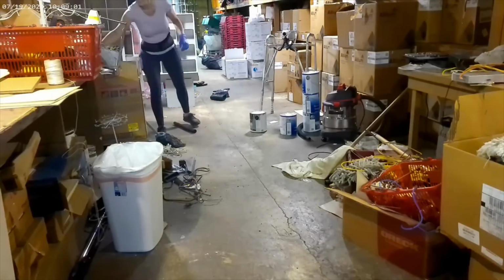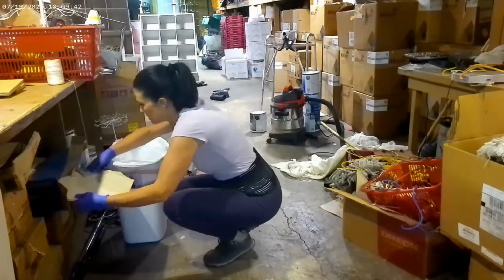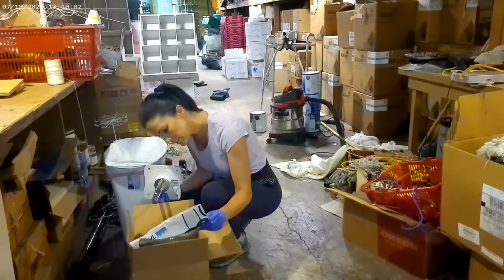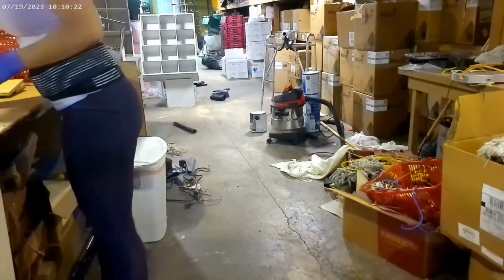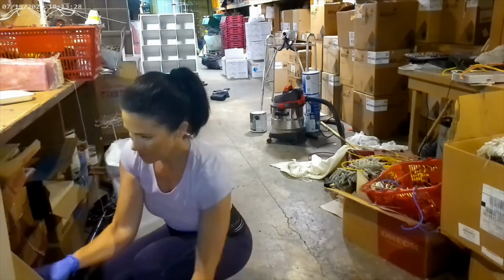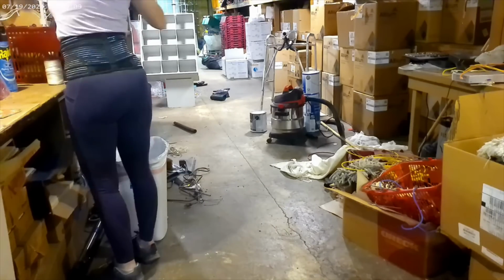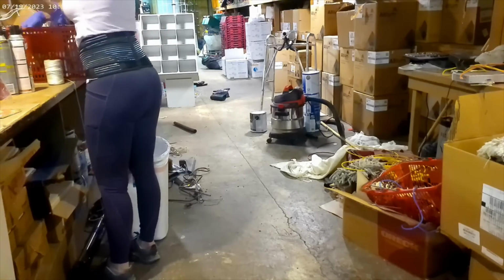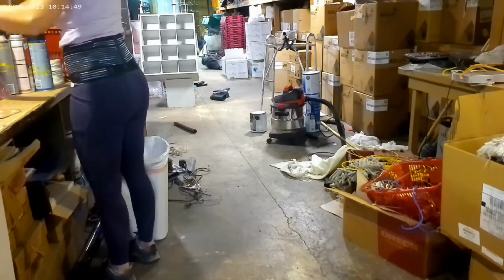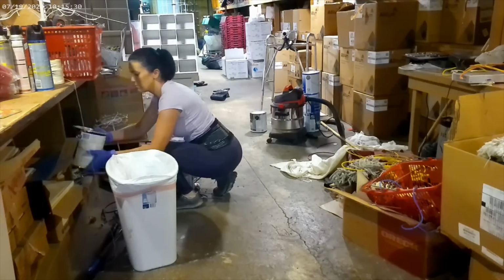I did try to repurpose as much of this as possible, either take it to my house to use, to Tish's house to use, or we took it to a ReStore, which is a Habitat for Humanity donation center that benefits Habitat for Humanity. So I did try my best to make good of all the stuff that we were getting rid of.